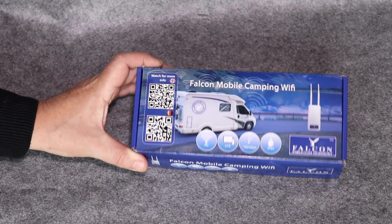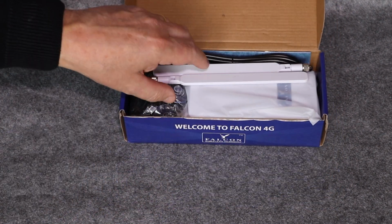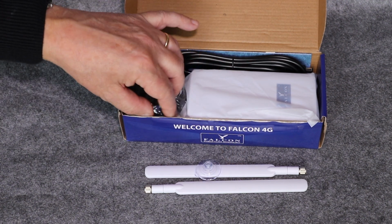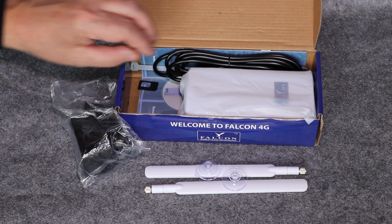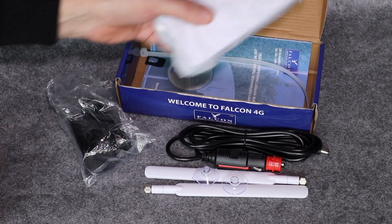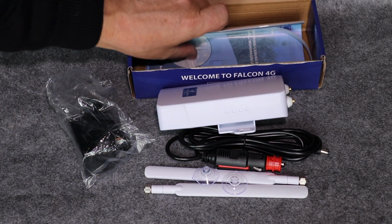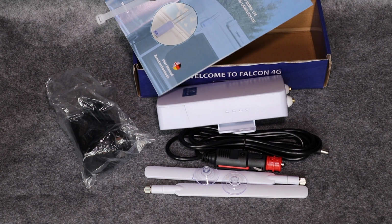So let's take a look at what we've got inside the box. It's quite a neat package. Okay, so first of all we have two antennas. We have two suction cup mounts. We have the 230 volt adapter and a 12 volt adapter, and the main item itself. Also inside the box we have the instructions, and we have a zip tie if you want to attach it to a pole of some description.